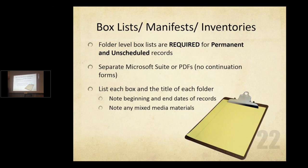The folders might be Houston conference, Atlanta conference, lunch with clients in DC. But I don't need to have every single receipt listed on the inventory list. That's what's meant by a folder level box list. So they're required for permanent and unscheduled records.